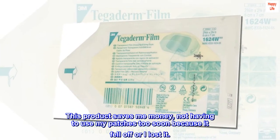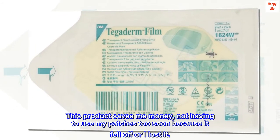This product saves me money, not having to use my patches too soon because it fell off or I lost it.